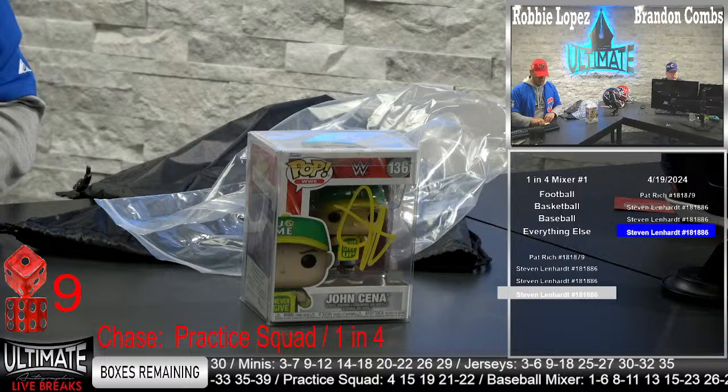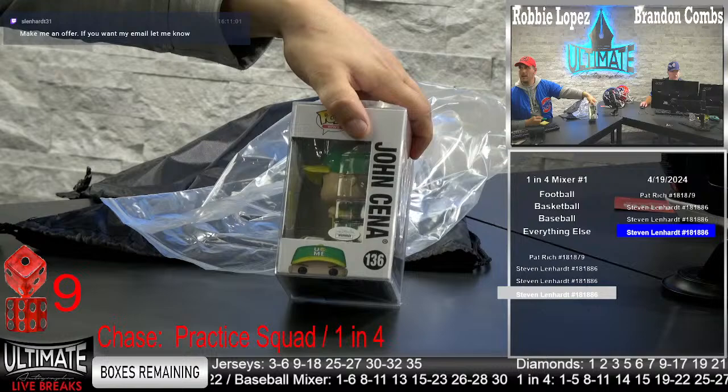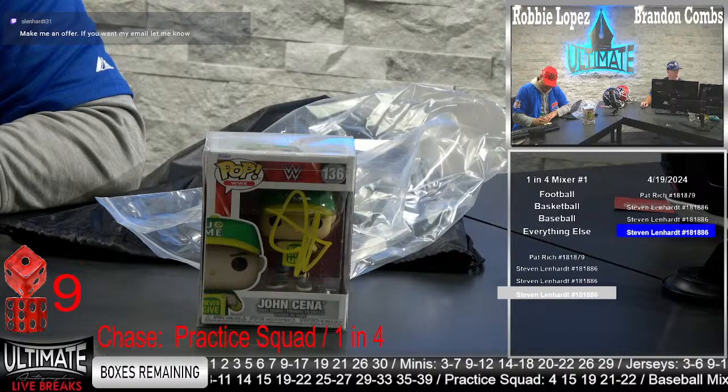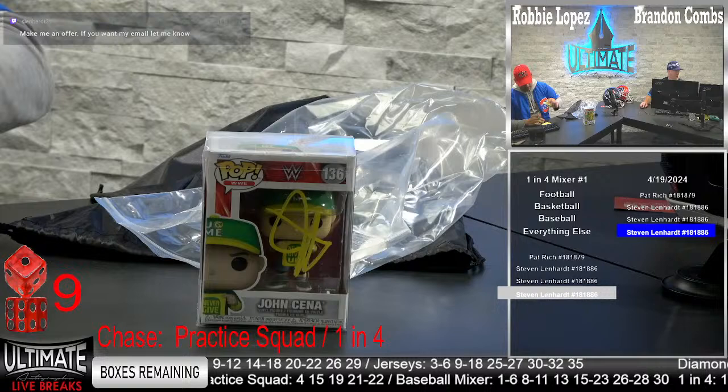Let's go ahead and do that. That is a GSA cert. Oh, there, I was going to say, there's the cert right there. So. Says, make me an offer if you want. My email, let me know. I've got access there to it. I can get it for you. I will send you an offer. 1-8-1-8-8-6. John Cena. Here we go. For the moment, it's going in the box.